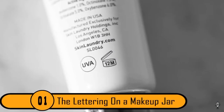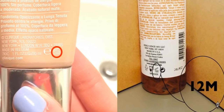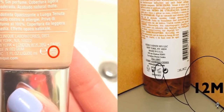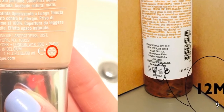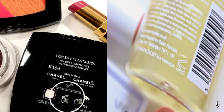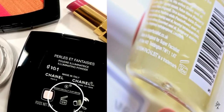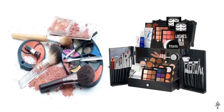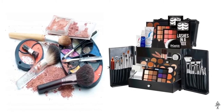Number 1. The lettering on a makeup jar. If you have ever bought a bottle of face makeup, you might have noticed that there's a mark on the bottle that could read 6M, 12M, 18M, or 24M. These are not markings that are needed in the factory. They're actually the expiration dates. If you use face makeup for too long, it can result in a breakout, a rash, or an infection. These marks are to let you know when it's time to toss your old makeup and replace it with new.